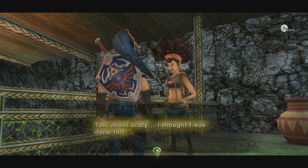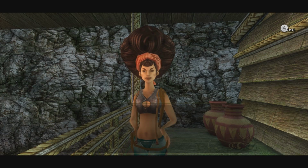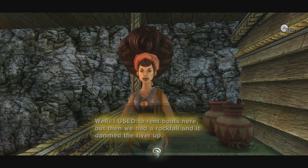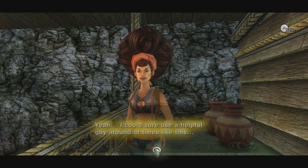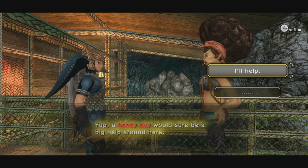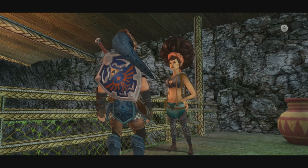Golly, talk about scary. I thought I was done for. Things have been getting pretty crazy around here, let me tell you. So thanks for earlier. My name's Isa. I rent boats here. Well, I used to rent boats here, but then we had a rock fall and it dammed the river up. Yeah, I could sure use a helpful guy around at times like this. Yep, a handy guy would sure be a big help around here. Well, story of my life, there's not much I can do for you, but come visit anytime.